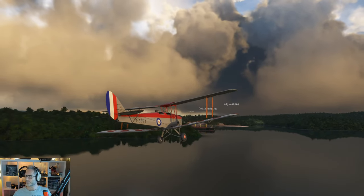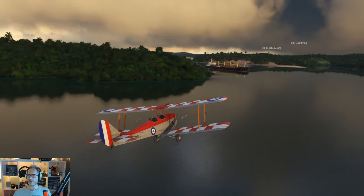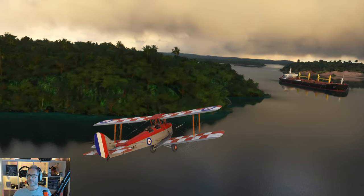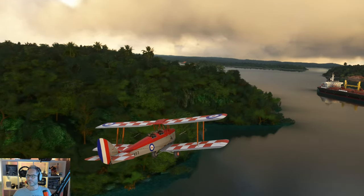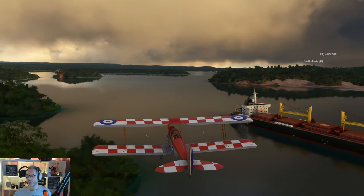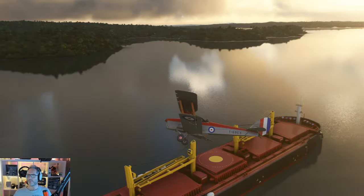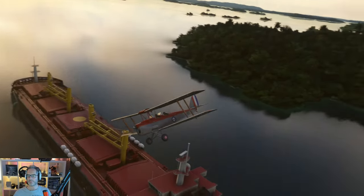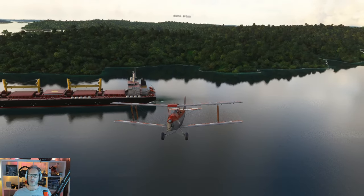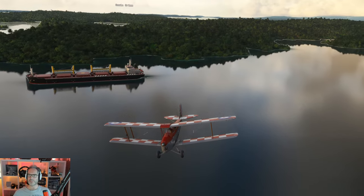Another ship. Actually, we're a bit off target track here, but we'll do a change in a minute. Go and fly past the oil tanker. I think it's a tanker, isn't it? We've got to do a U-turn around the ship and get back on track, because that's down a different part of the canal. Look at that. Stunning. Love it. Let's get back on track.